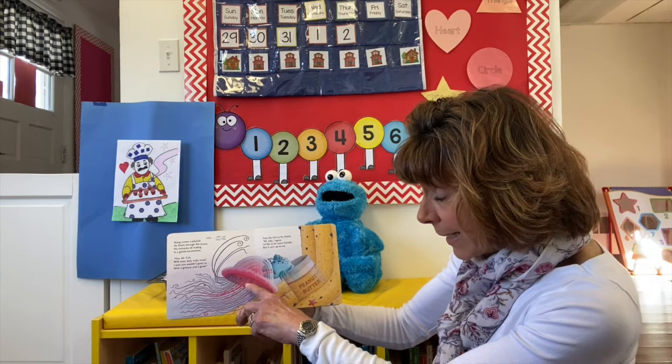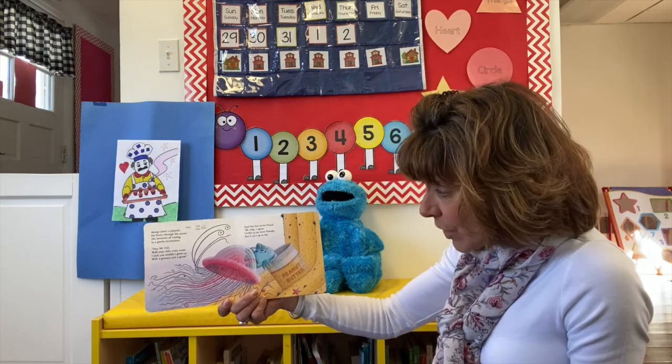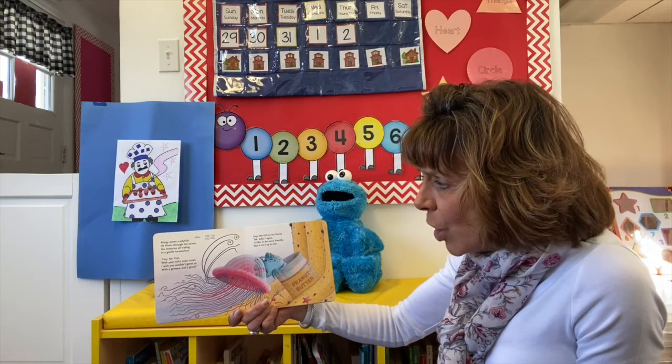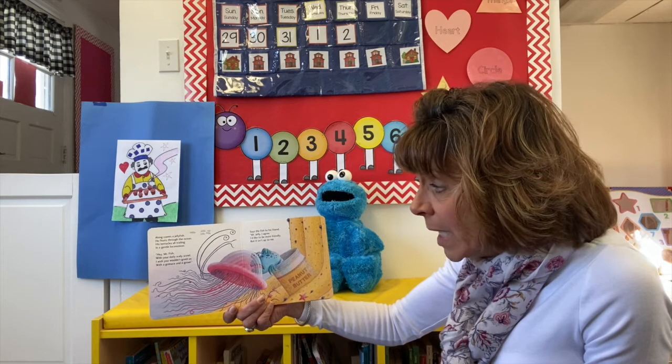Oh my, look at that. That's a jellyfish. Along comes a jellyfish. He floats through the ocean. His tentacles are trailing in a gentle locomotion.